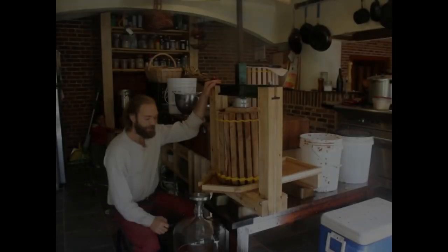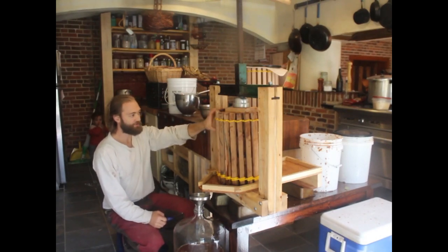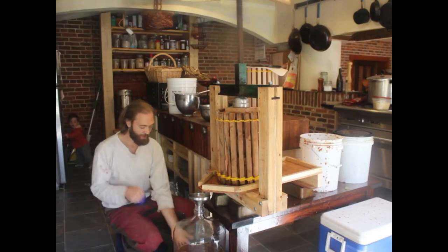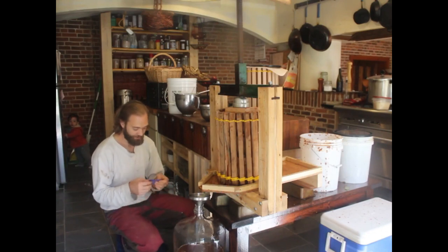Today we're continuing with cider making, and here I've got my press. I've got a press full of apples, three different cheeses. They're called cheeses when you make a bundle of apples and press them. And then in here I've already pressed one bucket full. I've got about 3 gallons out of that.